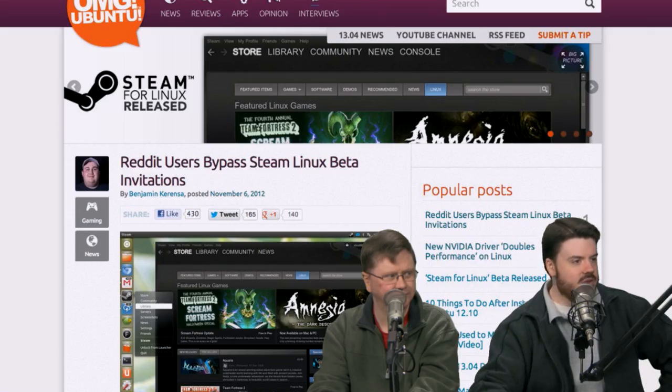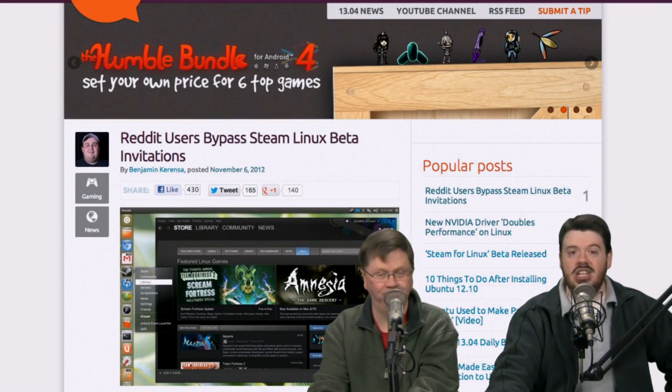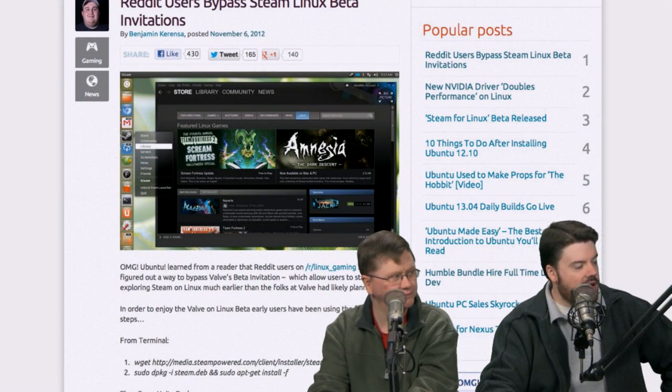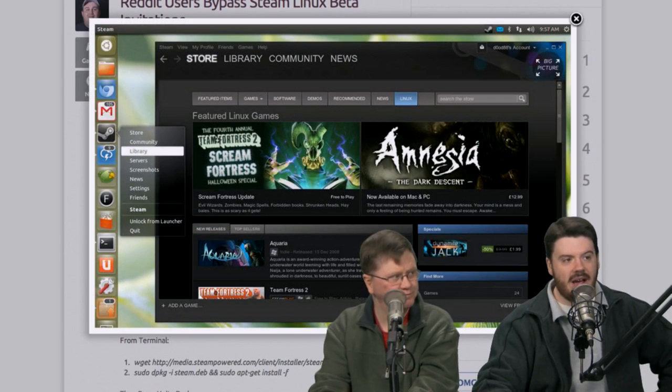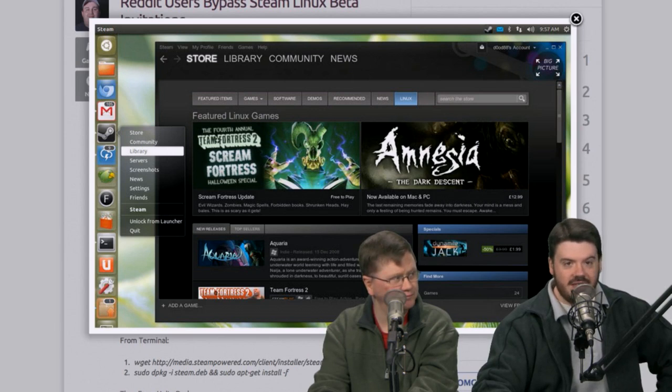Well, that didn't seem to impact things for too long, because within a few hours of the Steam beta announcement, it was revealed that Reddit users had figured out a way to bypass the Steam invitations and get you into Steam, even if you didn't have a beta key. If you're using Unity, there's a really easy way. You just add the Steam icon to your launch bar, and you right-click it, and you just choose anything but store.